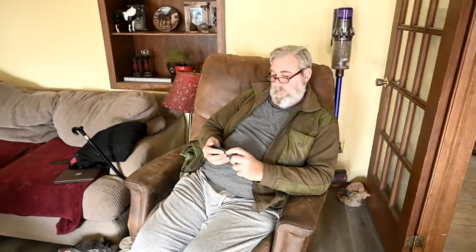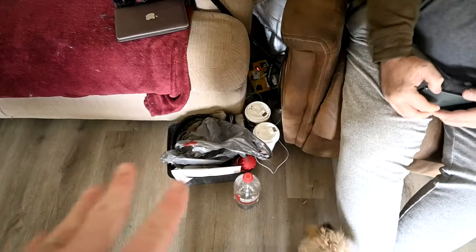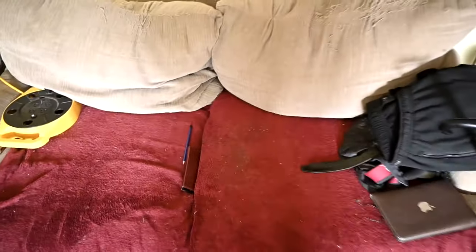All right, so I'm going to start over here. This is Sam's chair. This is where only he sits. And then he has all of his junk everywhere here. This is where he keeps his stuff. This is his basket that he had for his medication, and now he keeps junk in it. He keeps his coffee here. He has his iPad.